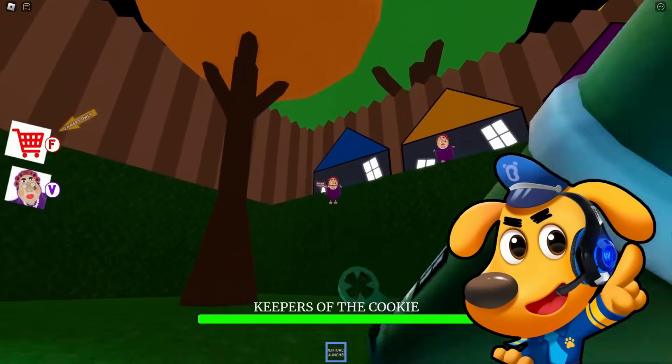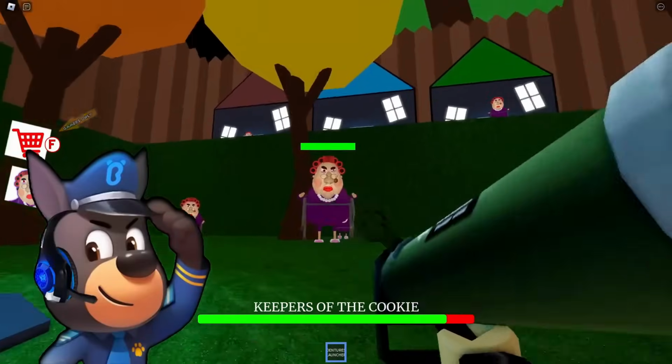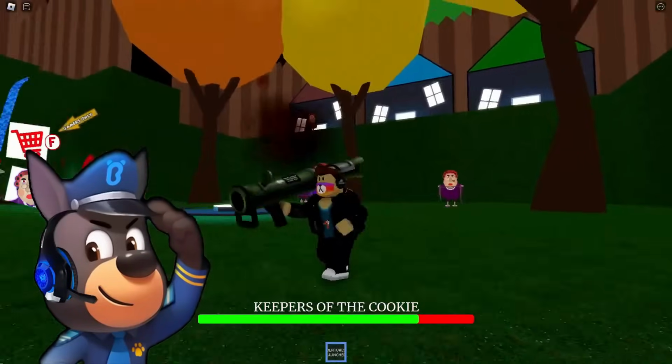I guessed it, but it was pretty obvious. What else could the grandma come up with? Look at how many of her clones are here. When did she manage to multiply like this? I think we need to hurry, or they'll fill up this entire lawn.